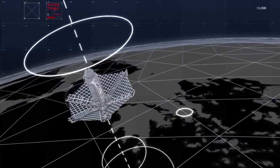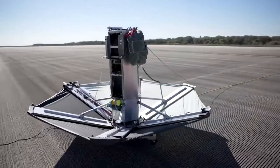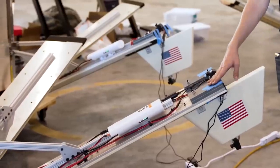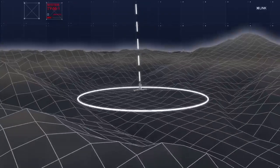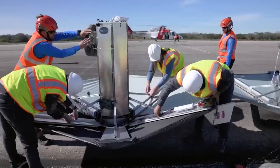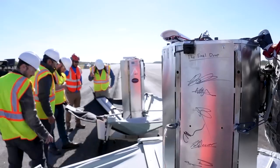Once called, the system activates the closest pod and begins decelerating. An umbrella-like fabric heat shield will protect the payload while a deceleration device slows down its orbit, and the whole thing falls to within 100 yards of the design coordinates. And this isn't just a concept. They've already completed the first drop tests last month.